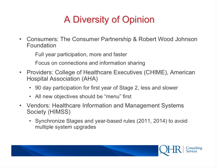I have a little bit of information here on comments on the proposed rule. Consumers want a lot more. They want that information available instantaneously at discharge, and they're doing the same thing on the physician side. And we're, of course, saying we can't provide the information to them until we've had an opportunity to look it over and make sure we know that what we're handing over is correct. They want everyone to report on everything for the entire year all the way through.